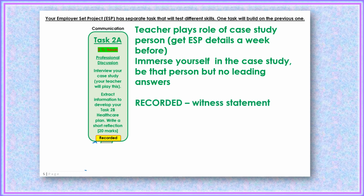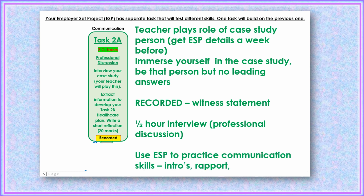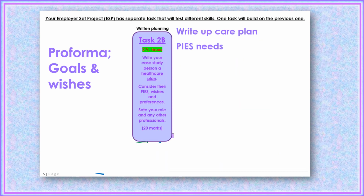Okay, witness statement. I watched the recordings back to write the witness statement. You could get a second teacher if you've got lots of students. You may want somebody writing a witness statement as they are watching the recording. That takes 2 staff. We had the one at the time doing it. So it's a half-hour interview, and it's a professional discussion. They need to practice their communication skills, which they need to do on placements anyway, practicing how they do an introduction, building a rapport, all that good stuff.